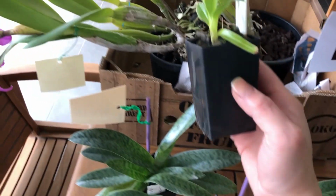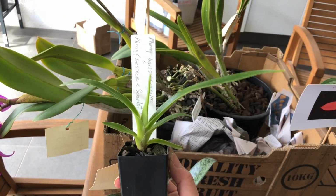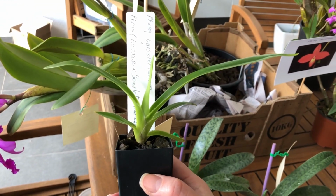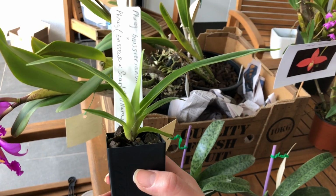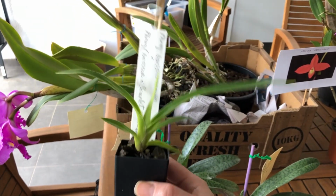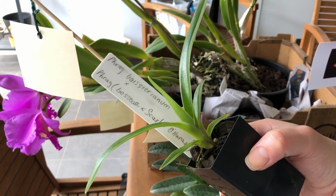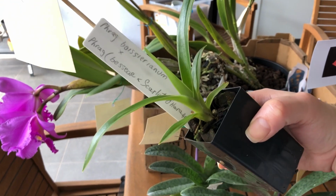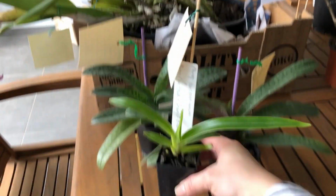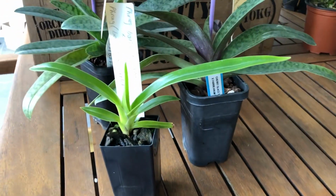Next we've got a little besseae hybrid, a little baby frag. I've got 2 other frags, and although I haven't seen blooms on them, they are both growing super steadily. This one is Frag boissierianum times Frag besseae crossed with Scarlet O'Hara, and just a baby that looks very healthy.